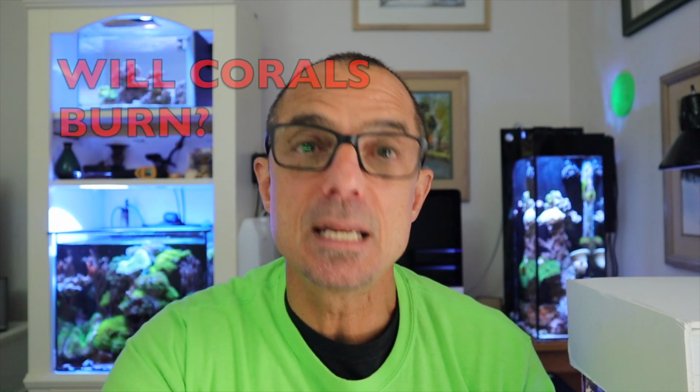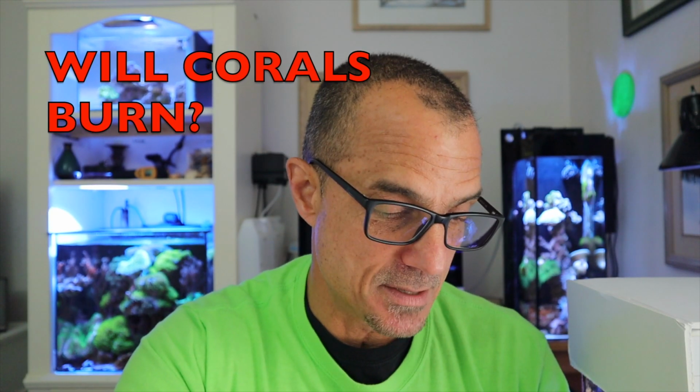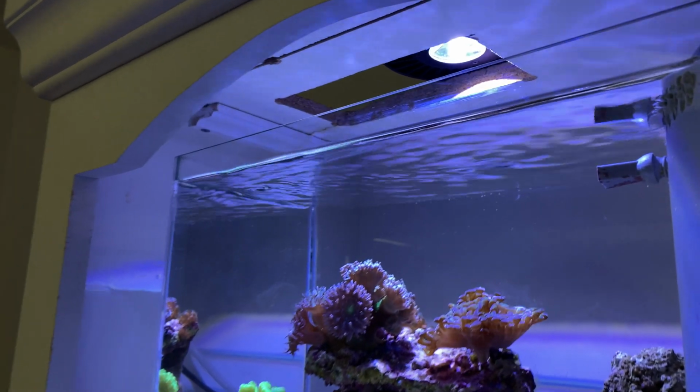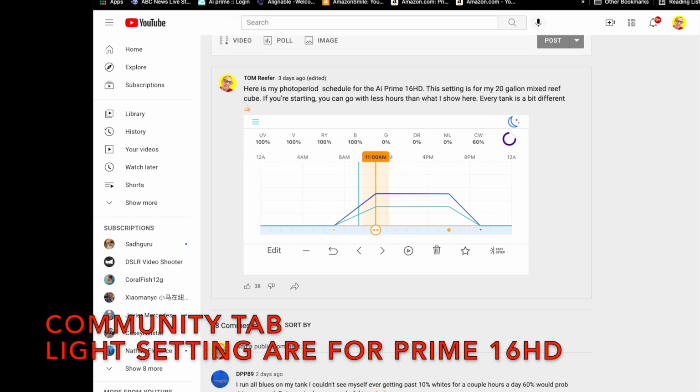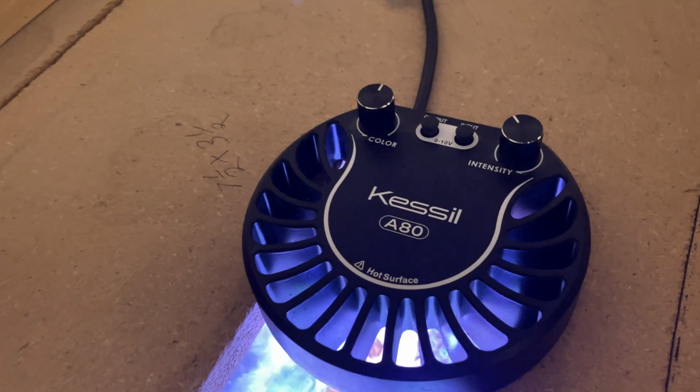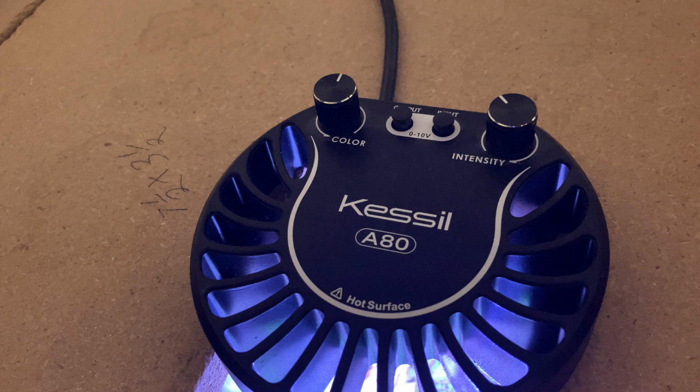Okay, here's another lighting question. Fabrizio asks about the 5-gallon and the light I have on there. He must have looked at my settings. Do the corals burn with that setting? I do not have the AI Prime 16 HD over the 5-gallon. I have the Kessil A80 over there, and it's turned way down. I'm about 100 PAR in that tank, down about halfway, so that's the setting over there.